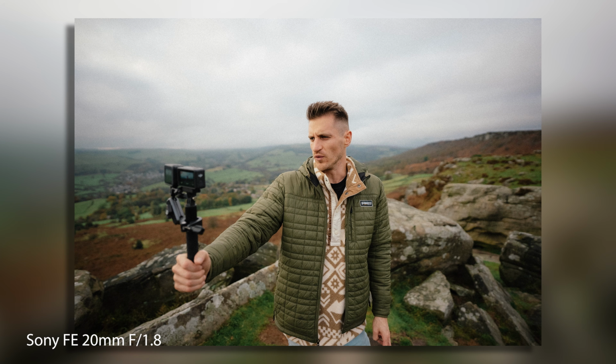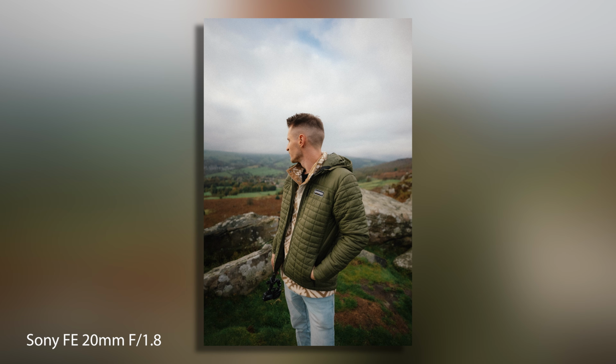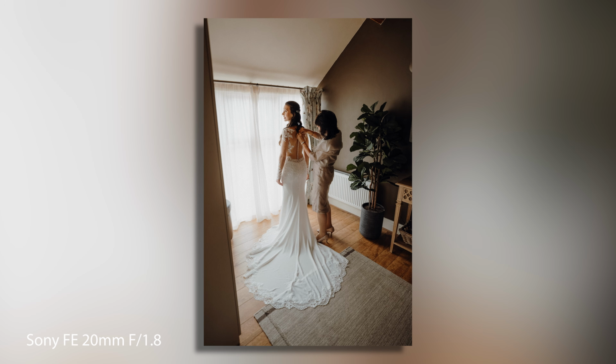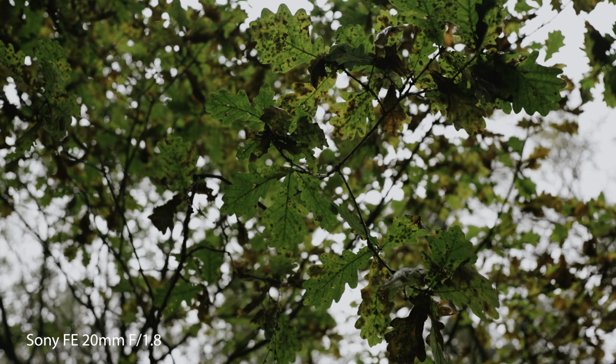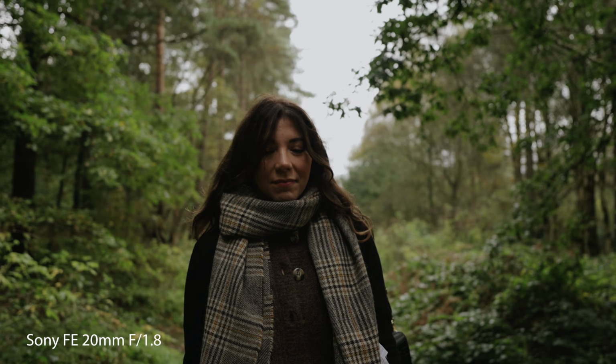And a 20mm is still perfectly acceptable when it comes to doing portraits, just at a little bit more of a distance. It just gives you a little bit more of a different perspective to the usual 35 and 85. And if I need to do any filming with the A7R5 or the A7 IV in a tight area, I can throw the 20mm onto the camera, even filming slow motion, and still get around a 24 or 30mm field of view. This lens just seems to tick all of the boxes.